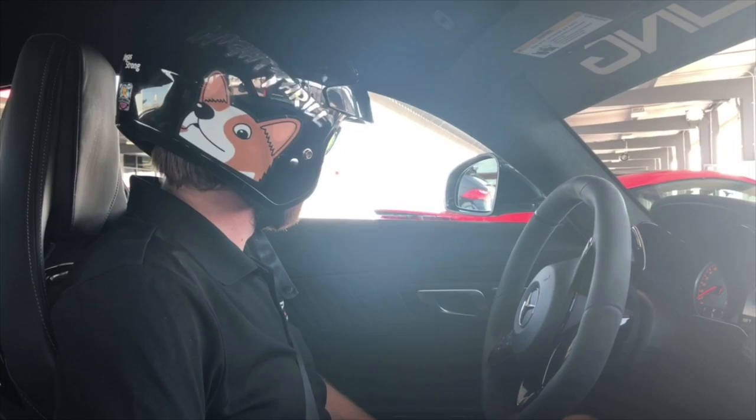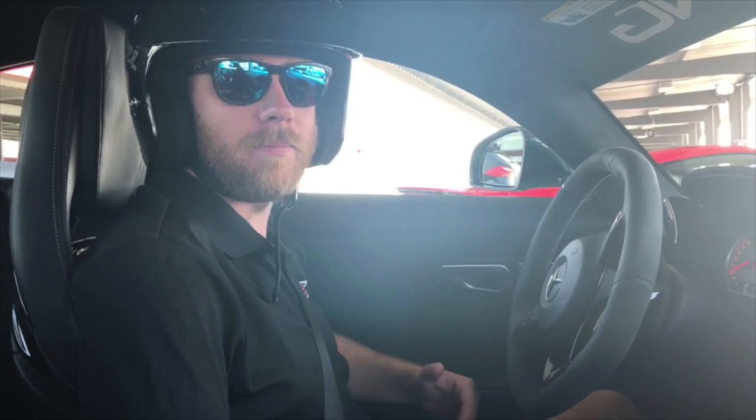Now, when people look at this car, they think the front end's longer than a Monday, but honestly, the car is one of the most well-balanced cars that we have here. So nonetheless, I'm going to stop talking and we're going to start going.